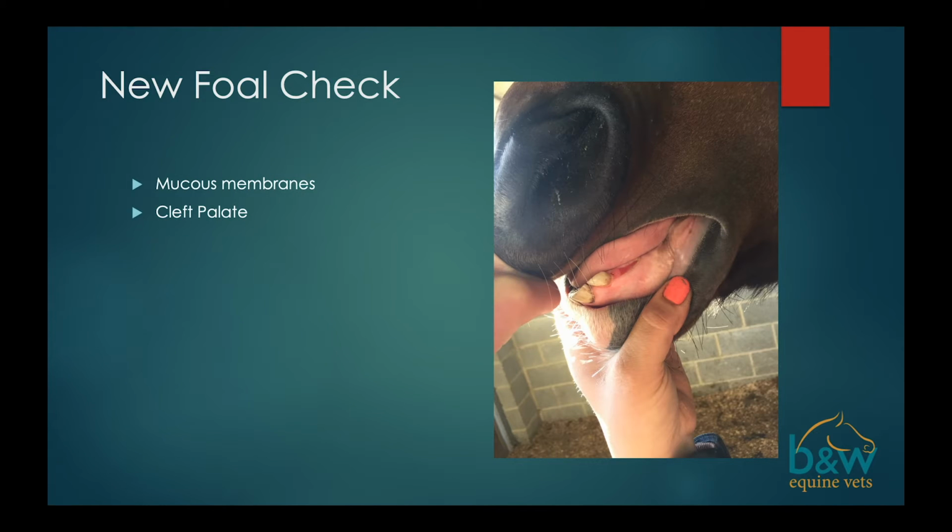Then we check the mucous membranes. Apologies, this is actually an adult horse, but we are looking here at the colour of the mucous membranes. You look for signs that they're yellow or spotted. Any dark red spots or purple membranes, you just want them to be a degree of pink but not too dark, and moist. And if you press your finger in and it blanches, then that colour should return within 2 seconds. So that's what we're looking at there.